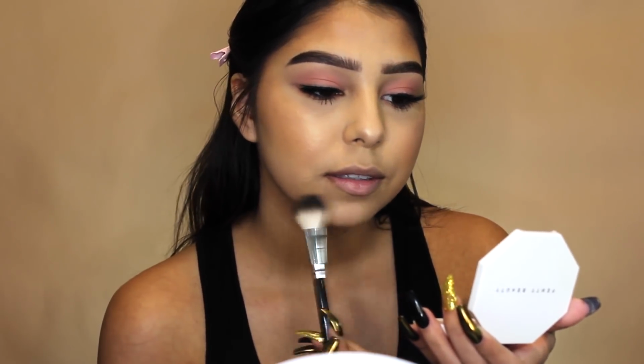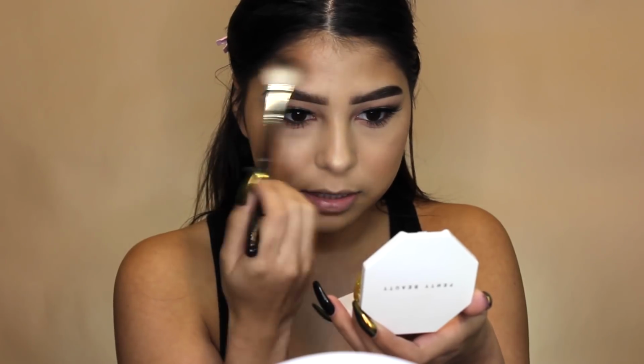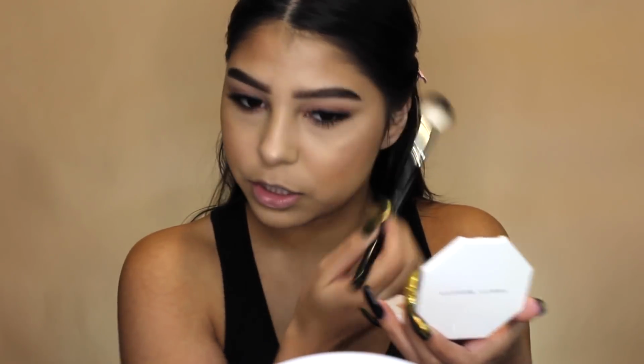I'm also just going to put a little on my chin. And then just sweep a little on my forehead as well. I'm telling you guys, this highlight's so subtle, I really feel like I could just put it all over my face.